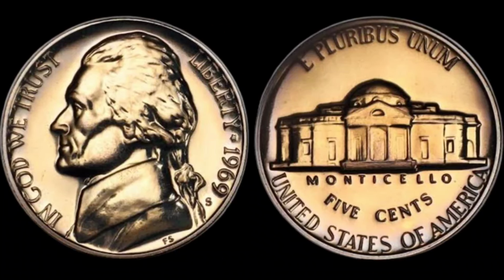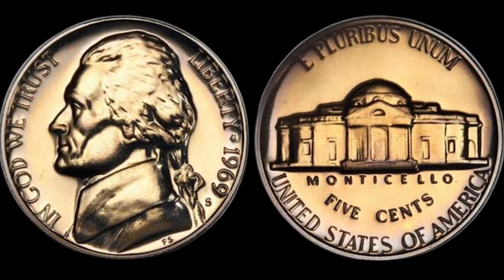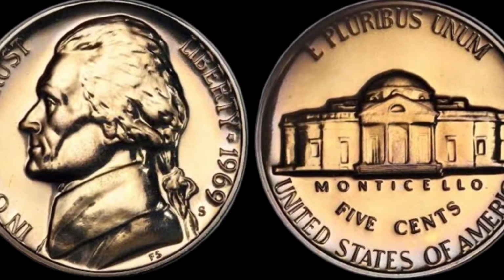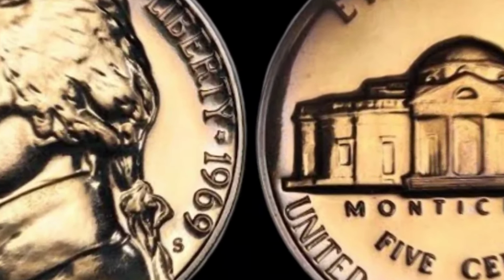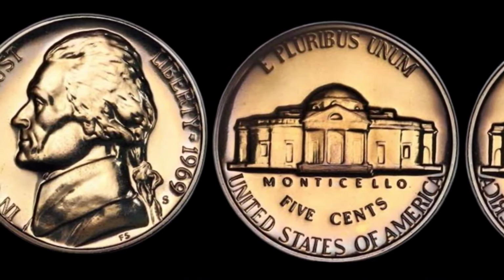First, look for the S mint mark on the reverse side, just above the Monticello building. Next, check the date for the double die feature. Look closely at the word Liberty and the year 1969 for signs of doubling. If you're unsure, consider getting your coin graded by a professional service to confirm its authenticity and value.